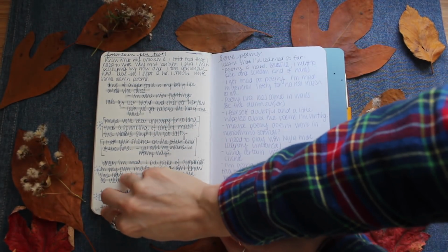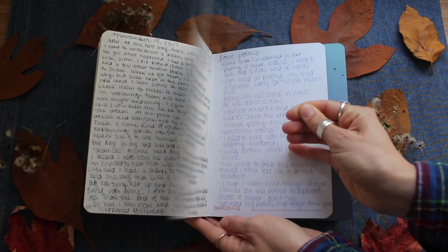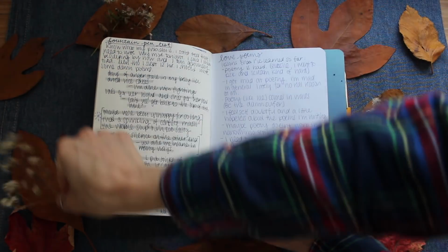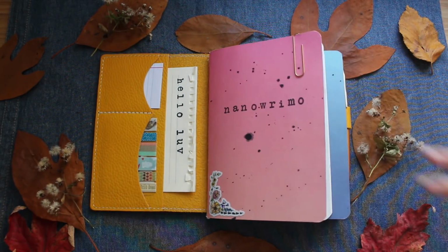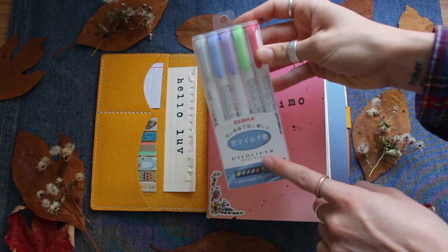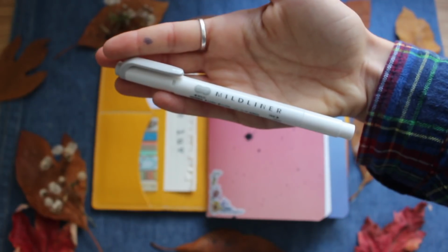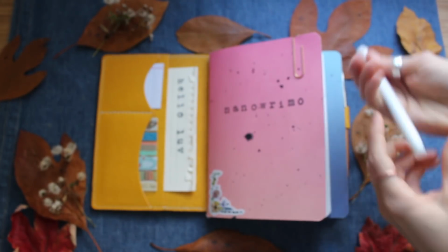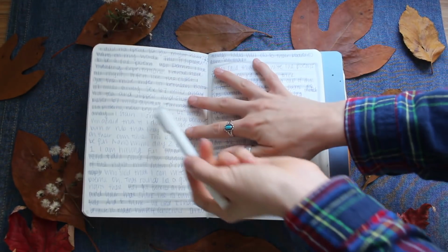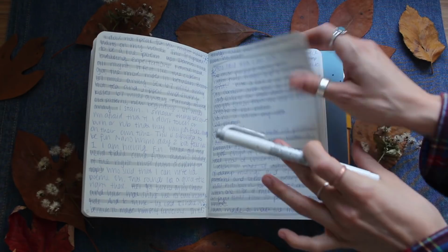Another thing to note is that I do label the page numbers so that I can go back and find the poems that I like. I just want to show you guys, I've been using the Zebra midliners for highlighting, specifically this gray. This gray is totally my favorite. And you can see I have ink on my hands. So basically I write and then a couple days later I'll go back in and highlight with the gray. And I just think it looks really nice and subtle on the eyes.